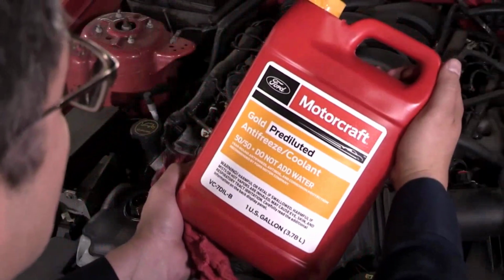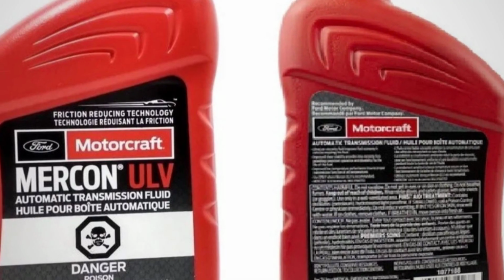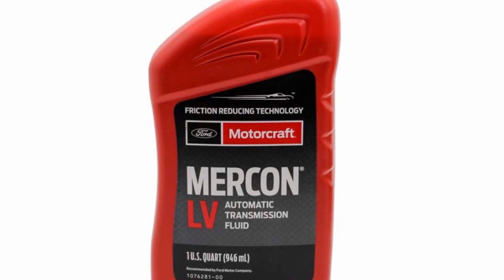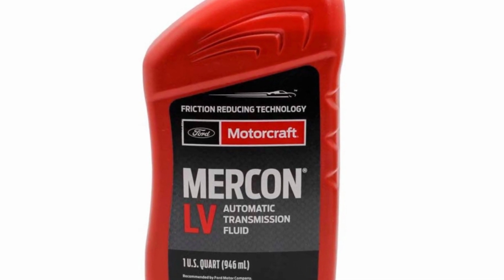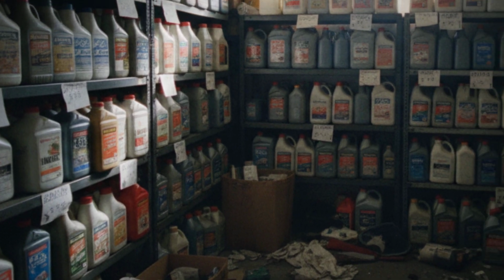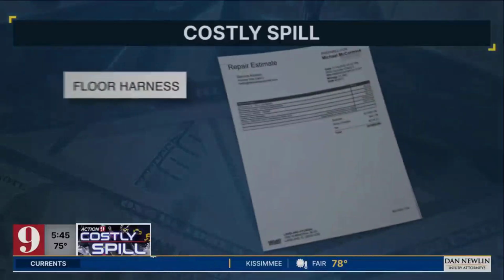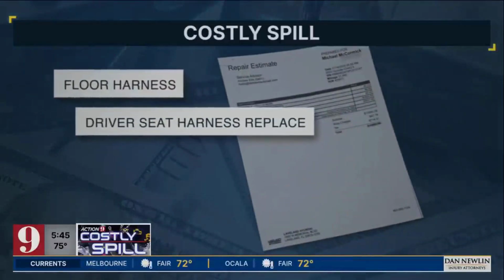Always use the correct Ford-approved fluid. For the 10-speed transmission, that is Motorcraft Mercon UL5. For older 6-speed automatics, you need Mercon L5. Do not gamble with universal fluids from the bargain bin. When something goes wrong, that aftermarket brand will not help you, and your repair bill will be absolutely enormous.